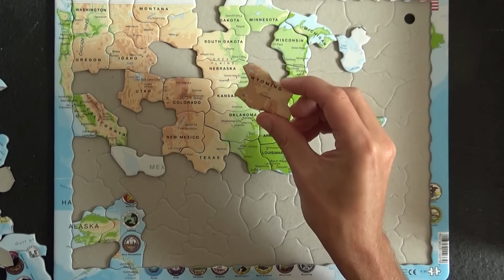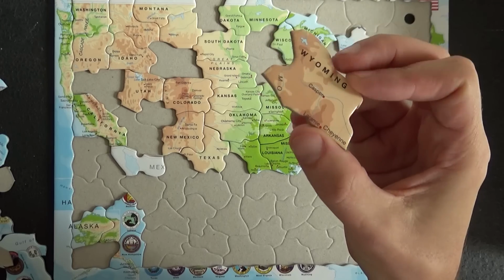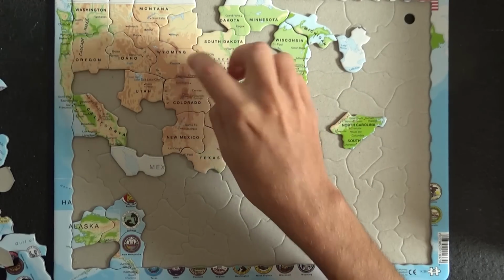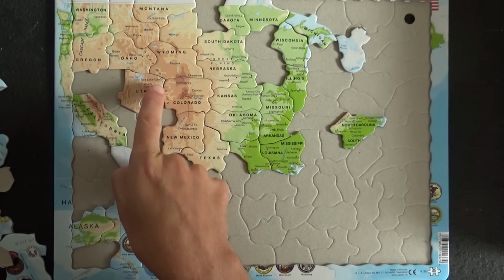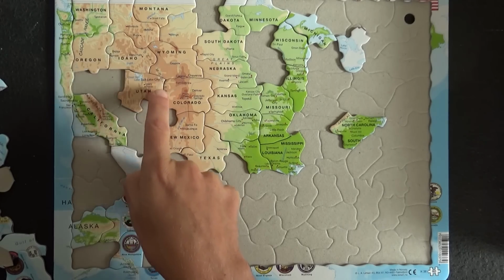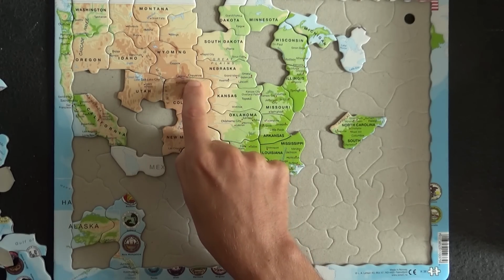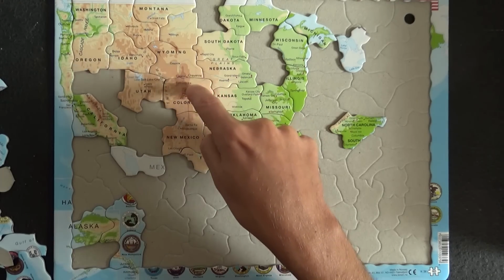And here's Wyoming. Casper, not the state capital, but the city. And here, yeah, also it was part of the Rocky Mountain word here. So now it's completed. And there was a state capital here, Cheyenne. But it's divided into those two pieces.